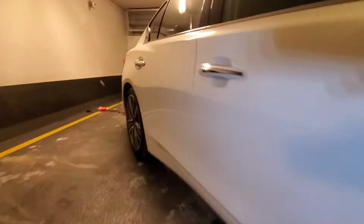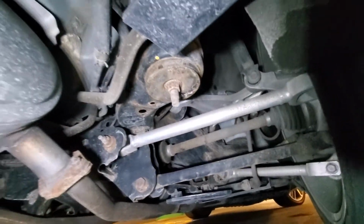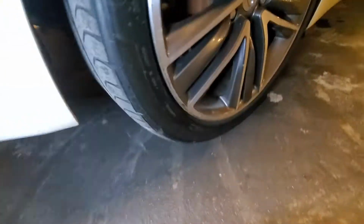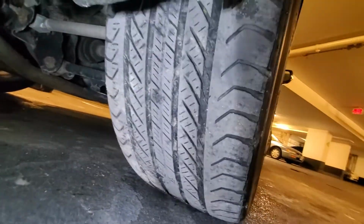All looks pretty decent. In the rear, this is an all-wheel drive model, and the axles and everything look good here. No leaky boots or anything of that nature. Exhaust looks good as well. And tires in the back are 2014s, I think. The other side, yeah, I think they're 2014s, but they look pretty decent. There's about 4 to 5/32 of tread on these.